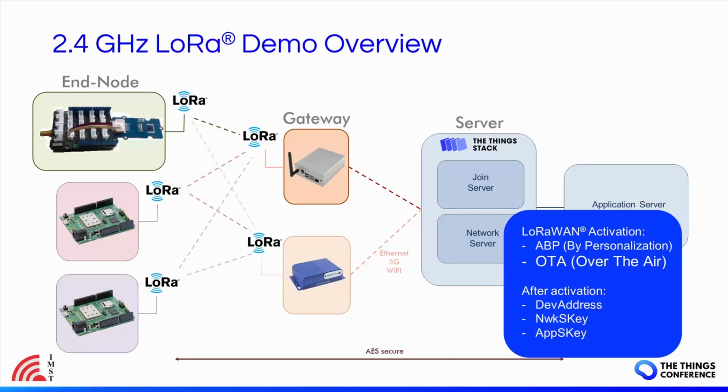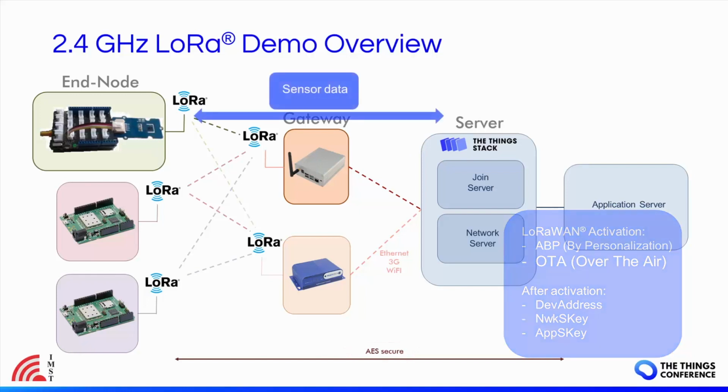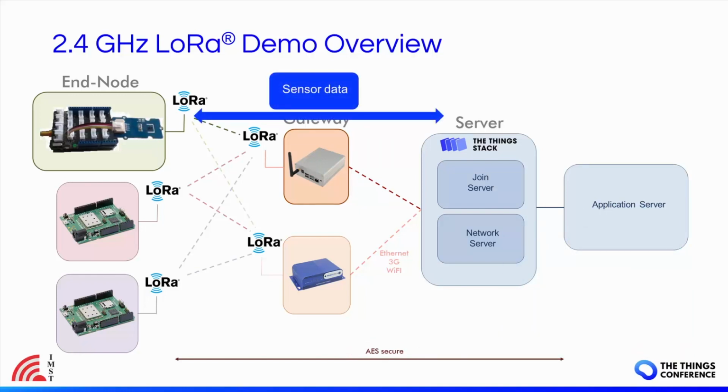Before a communication between the end device and the server can be started, the end device needs to be activated. For this, there are two options: activation by personalization or over-the-air. In this example, the over-the-air activation will be used. After a successful activation, the end device will be configured with an address and a network and an application session key. Now the end device is ready for secure communication with the network server. And in this case, our end device will send the sensor data to The Things Stack.